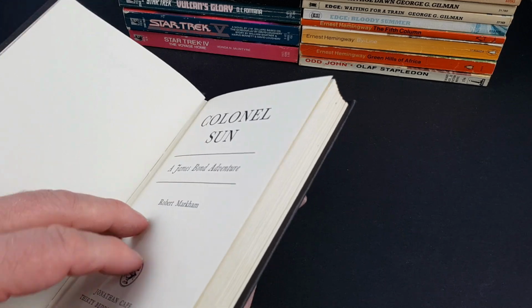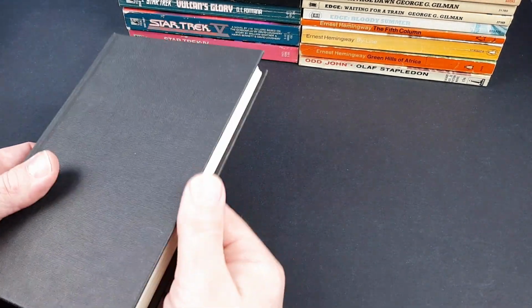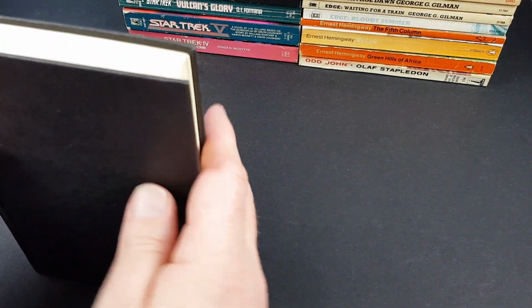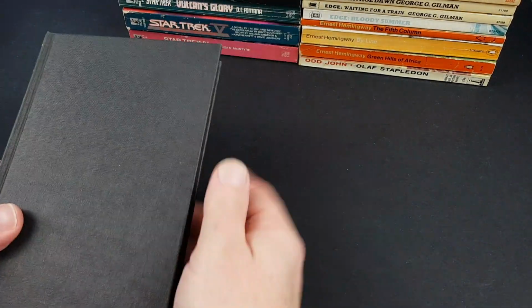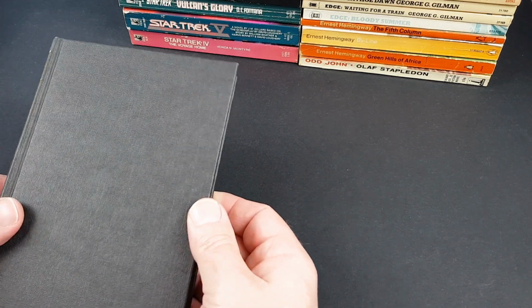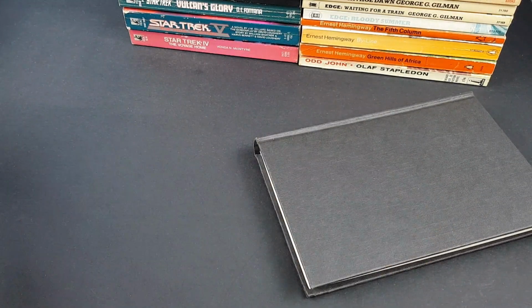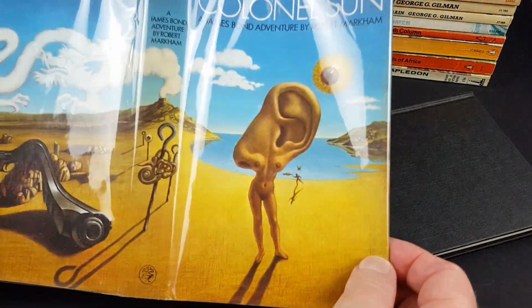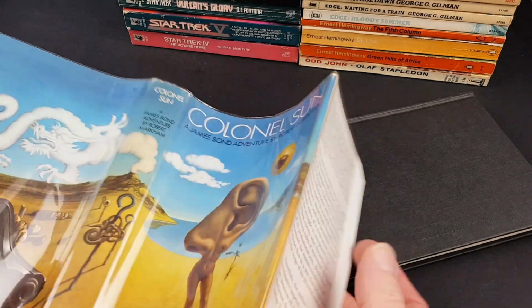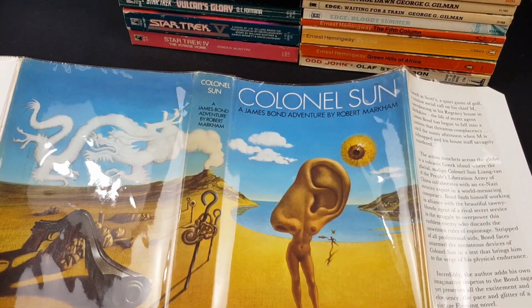I do collect Kingsley Amis, so I've gone right back to the first of Lucky Jim, up to about 1980 or so. So that copy of Colonel Sum was more part of my Kingsley Amis collection. It was more like a place filler more than anything. So that's a copy of the book, and then the actual dust wrapper, miles better than the one that I had beforehand. As you can see, it's a real beauty.